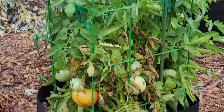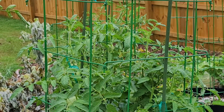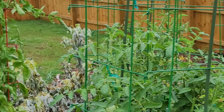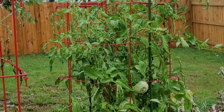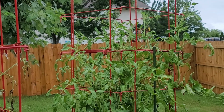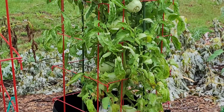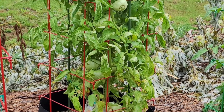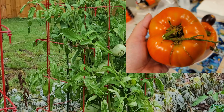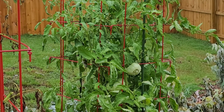Kustrali is not looking happy down here, but up top it's still producing a whole bunch of nice growth. And then over here we have Blue River, and it's doing pretty tall. It actually is probably the best looking of all the tomatoes back here. And I have picked huge fruits off of this past week. I have some inside, so I will go ahead and try to take pictures of those.